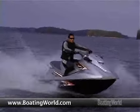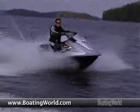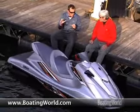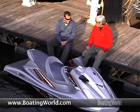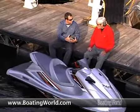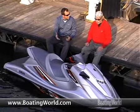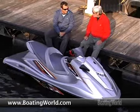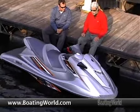Now, this one is not supercharged like the other ones, is that correct? Right, yeah, this is a normally aspirated engine, and we were able to achieve all the target performance metrics with the normally aspirated engine. So getting back to that idea of affordable performance, by not having the supercharger, it uses a lot less fuel and is just a lot easier to maintain. Great bang for the buck, it sounds like.